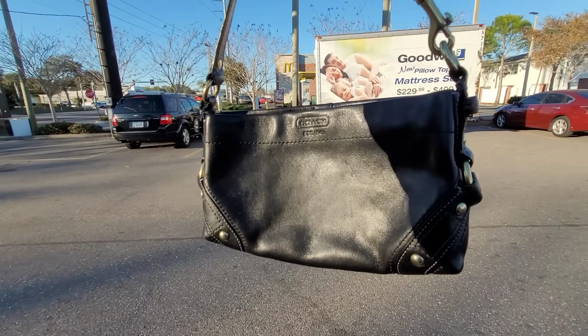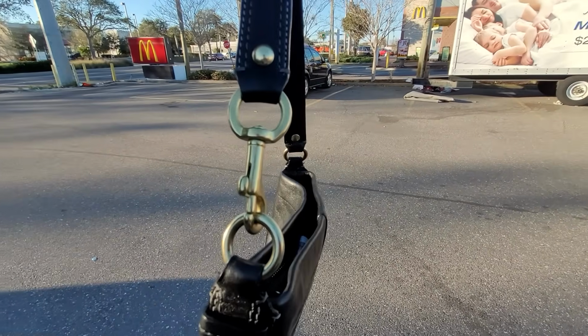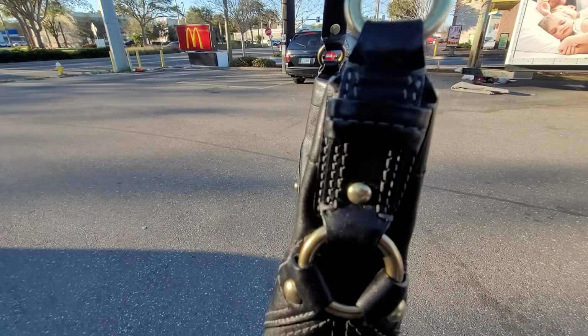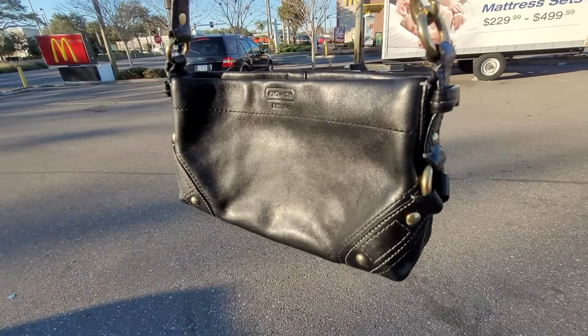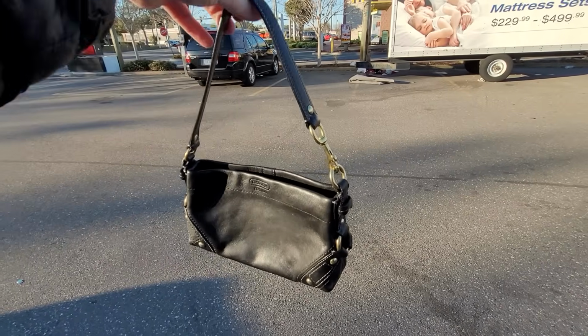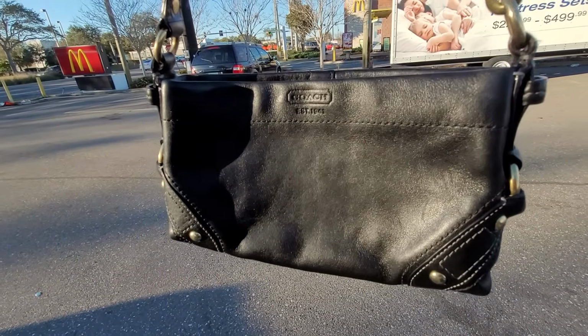Let's look at that beautiful Coach purse. You have the brass hardware. I love the Coach purses that have the brass hardware. So, very pretty bag. So now we're off to the Salvation Army, and that's going to be our third store for today.